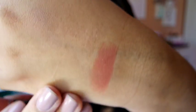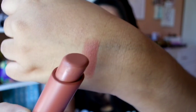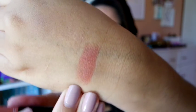And I've done 3 swatches at the back of my hands because it is much lighter color. And this is the amount of payoff I get. It looks a lot more pink in the swatch than it does in the tube, but that's basically the color. And it is quite beautiful. I anticipate this to be like a nice everyday color. You can basically put it on a bit like a balm.